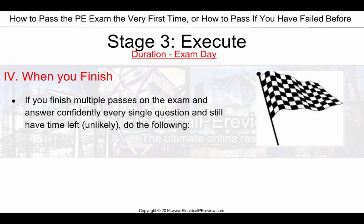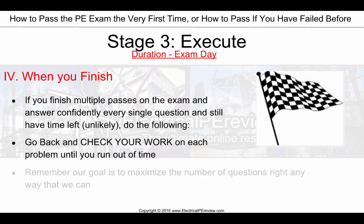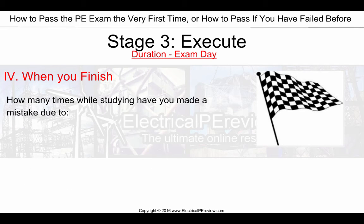So when you finish, if you finish multiple passes on the exam, like we talked about earlier, and you've answered confidently every single question, and you still have time left, which is a little unlikely, but not completely impossible, then I want you to do the following. I want you to go back and check your work on every single problem until you run out of time. Remember, our goal is to maximize the number of questions right any way that we can.